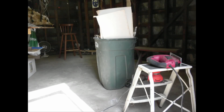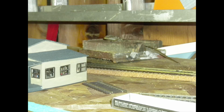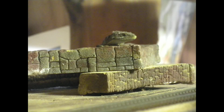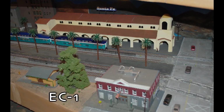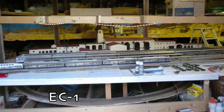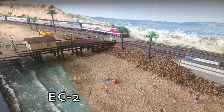In June of that year, I tore down the old layout to make room for what would become the Eastern California Model Railroad version 1.0, or EC1. By the fall of 2010, several key scenes were already in place, including a version of Los Angeles Union Station, San Diego, and San Clemente Pier that have all been replicated on the current layout, EC2.